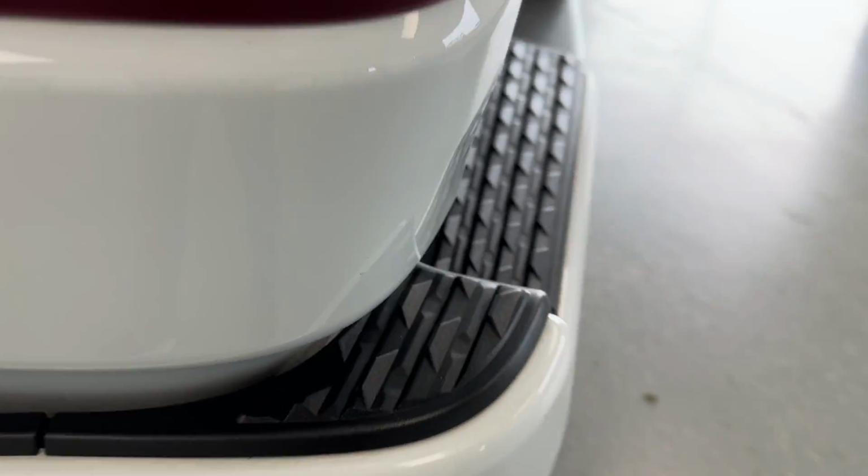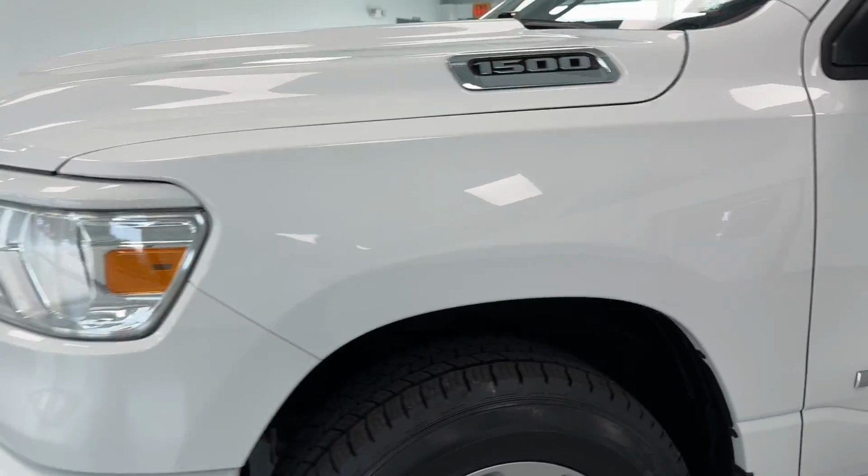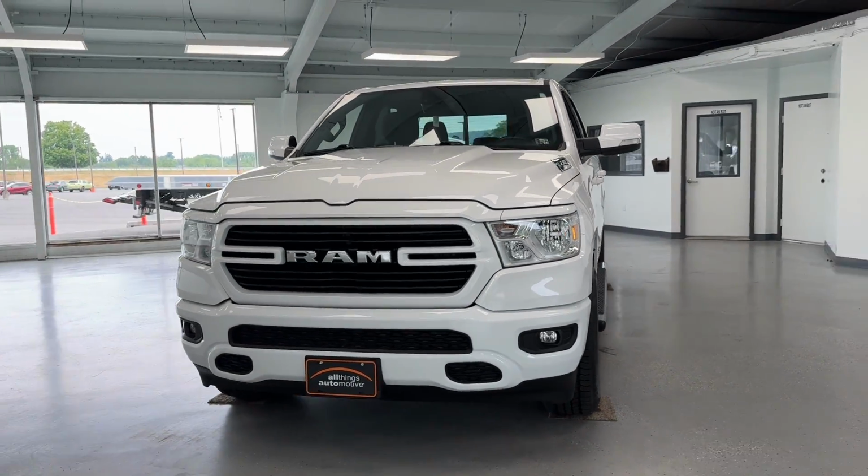Some scuffing on the driver's side of that rear. A nick there. And a few very small ones here. Some on that handle, as well as around it. And we are back to where we started. That generally concludes this video vehicle tour.